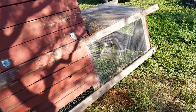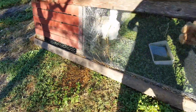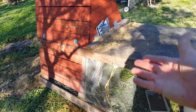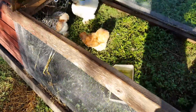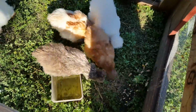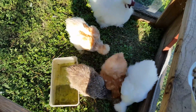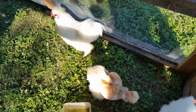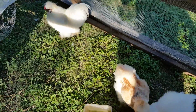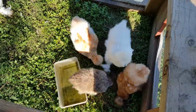Can't forget about the beautiful silkies in the red tractor. We call this the red tractor because, hey, it's a chicken tractor and it's red. This is a beautiful set of 4 hens and a beautiful rooster. And they were separated a long time ago to be a breeding set of silkies, so we can make some silky babies. We've done that. It has worked pretty well. Let's see if there's any in here.